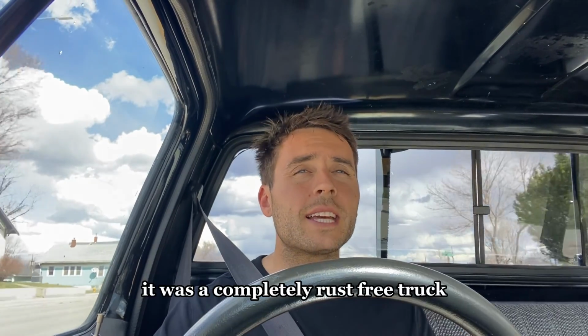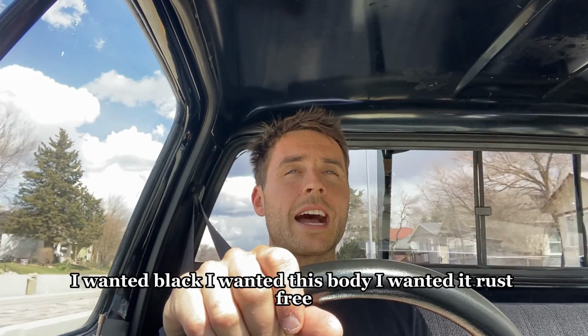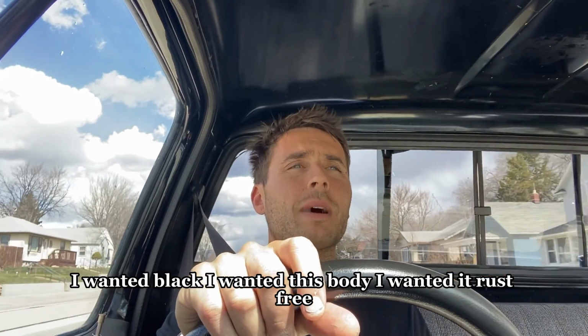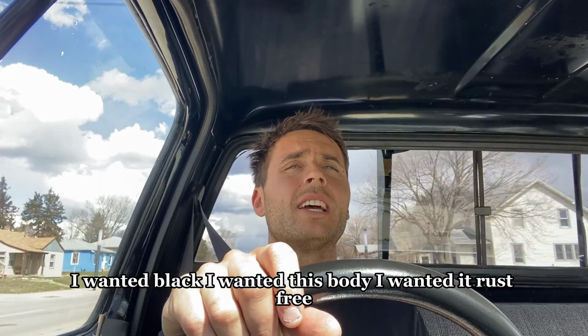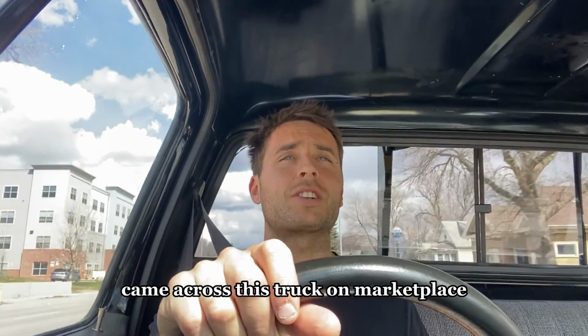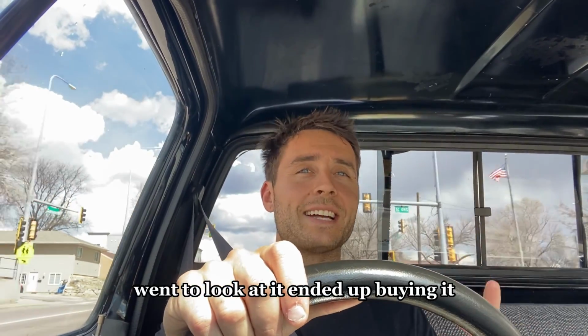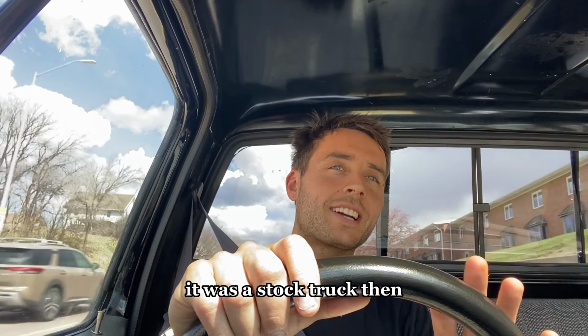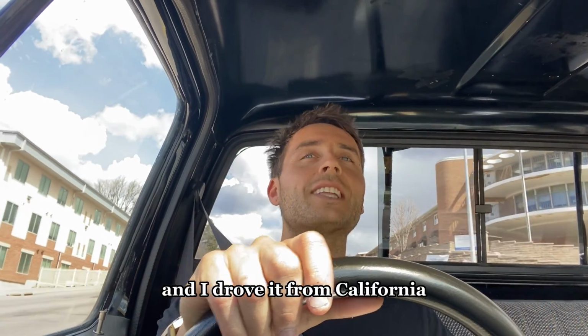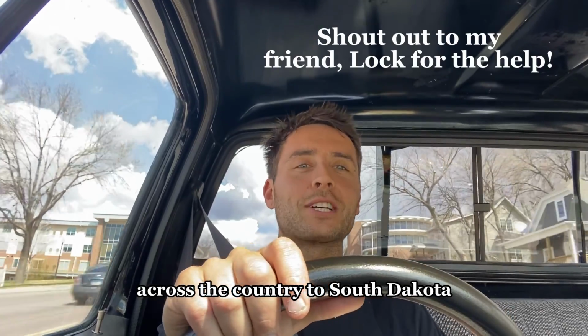It was a completely rust-free truck, lived its whole life in California. I wanted black, I wanted this body, I wanted it rust-free, and I just happened to be out there on vacation. Came across this truck on Marketplace, went to look at it, ended up buying it. It was a stock truck then, and I drove it from California across the country to South Dakota.